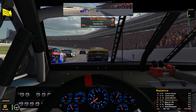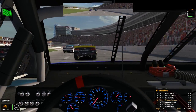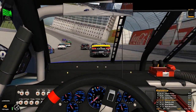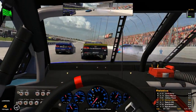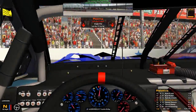Alright, boss man. Space car's off, be ready. Green flag, green flag. Catching a brother, go get him. You're doing exactly what you need to do. Inside, inside. Yeah, one's to the inside. We're going to lose the spot here. Clear, clear. Goal is just to not get frightened. Whoa! Way to go, 17. Behind the 17.